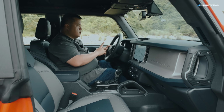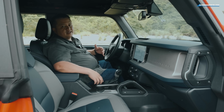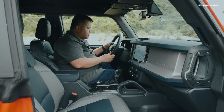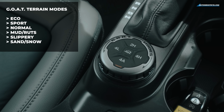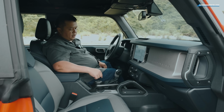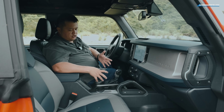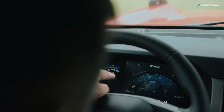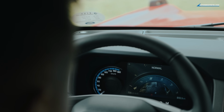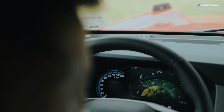When you start playing around with the GOAT modes, the Go Over All Terrain modes, which is basically your terrain response, you'll see which setting you are in right here. So the GOAT mode control is right here. So you have 2 high, 4 high, 4A, 4L. So the 2-wheel drive high, 4-wheel drive high, 4-wheel drive auto, meaning it selects based on the situation. And then, let's go through the modes now, right? So right now normal mode, so the Bronco icon there, and then you have eco mode right there for economy. I mean, there's only so much economy you can do here.